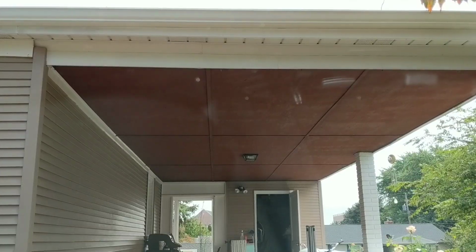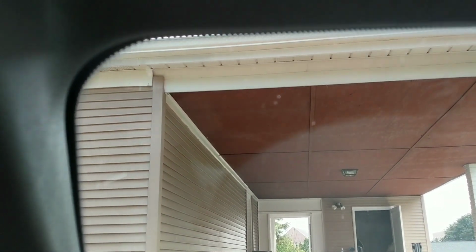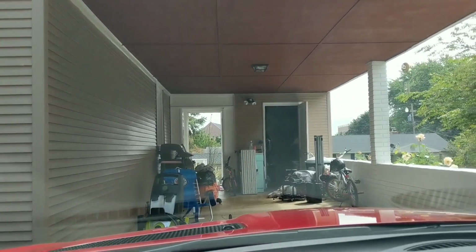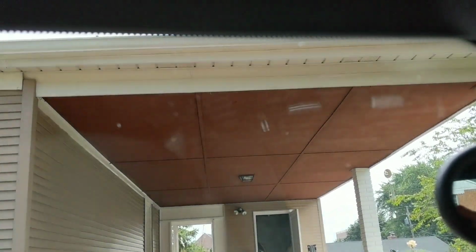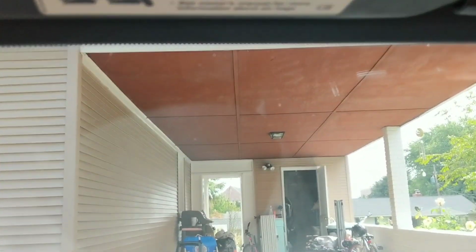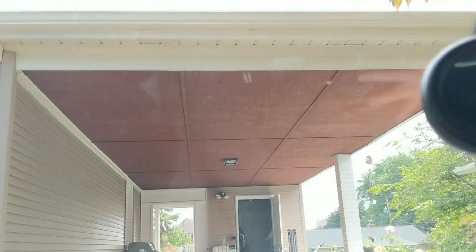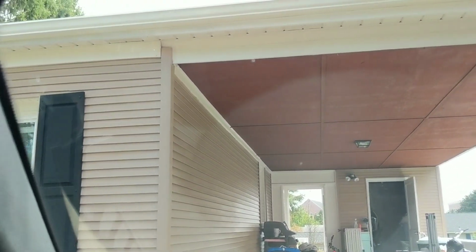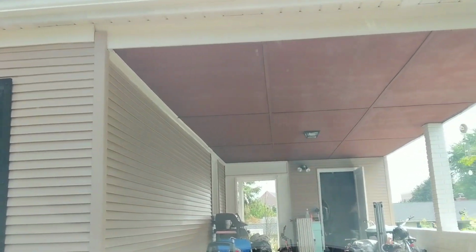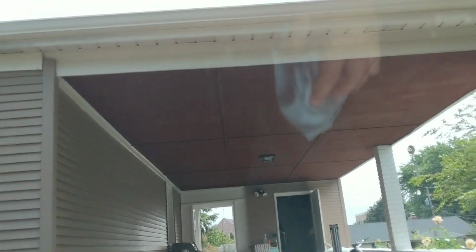Alright, so here is our after result of using the glass paper towel and the Sprayway glass cleaner. You can see we did inside and out. I'm actually having a hard time focusing. There we go, just because there's no dirt to grab onto, but you can see everything is nice and clean. On this end, I will tell you, there is very little linting, if any at all. Maybe just a small streak right here.